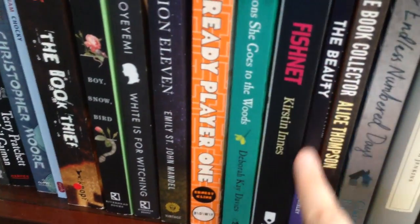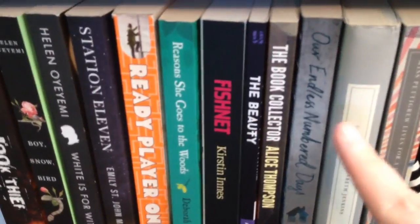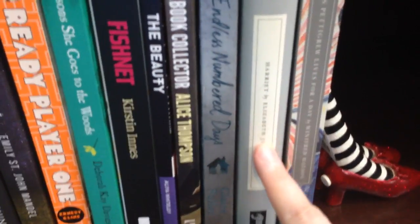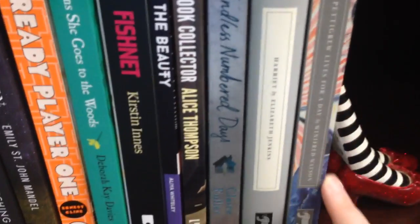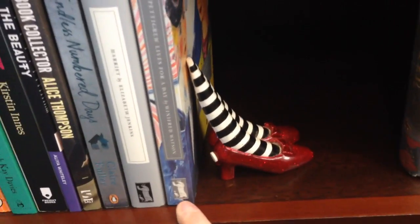The Beauty, which is a great creepy little book. I love that book. This is Our Endless Numbered Days. This is my Penguin edition. I have another edition over in my favorites. This is Harriet by Elizabeth Jenkins. This is the Persephone edition. And then I also have Miss Pettigrew Lives for a Day. And that is also a Persephone edition. I found that used for $2. It was kind of amazing. They had no idea what they were holding.